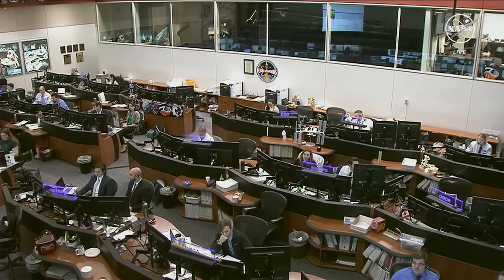SpaceX Dragon, turn around. Go ahead, Dragon. The driver for expedited ingress is not as strong as necessary. It's just we don't have to go crazy. Copy that.